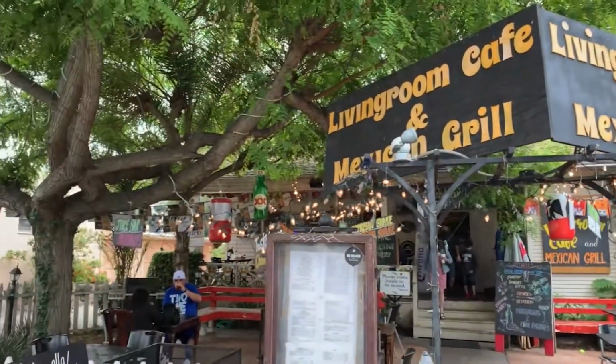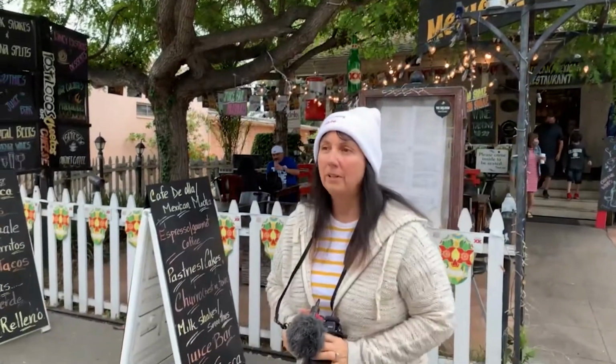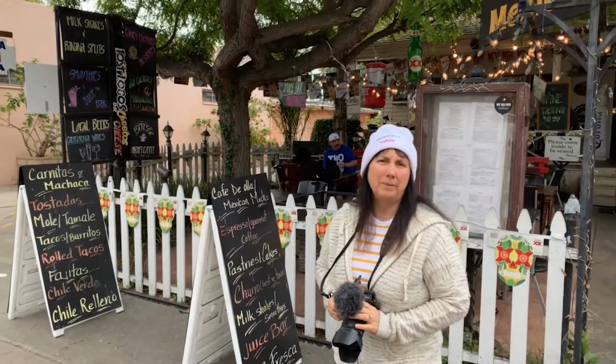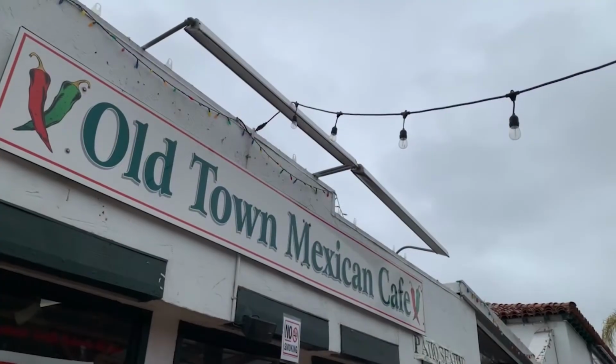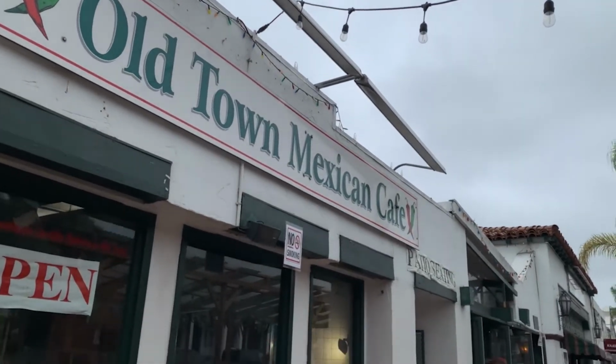Some of these shops and restaurants are so adorable. It really is a lovely, lovely place to walk around. And actually, you only need a couple hours here. You really do. It doesn't take long. Oh, look at the pink trolley. How cute is that? This is the restaurant that's really good.